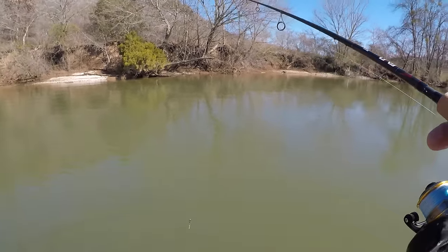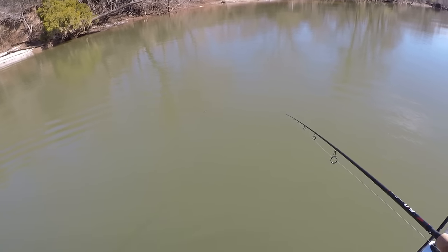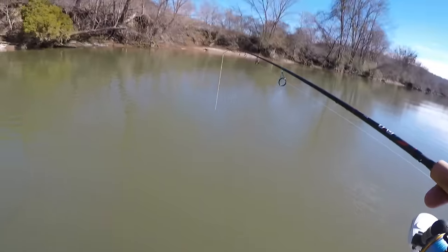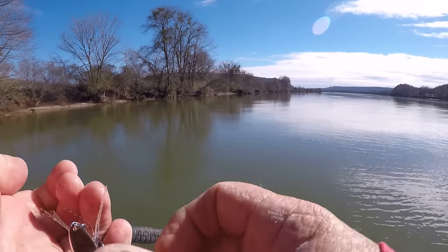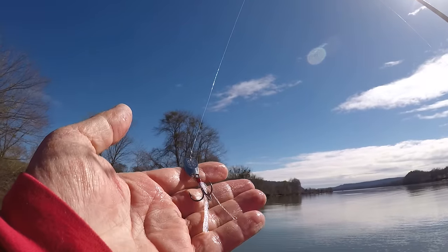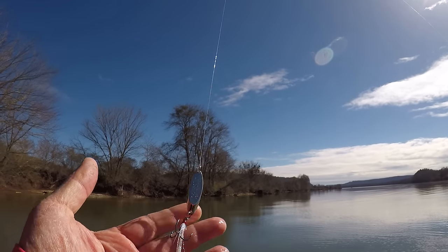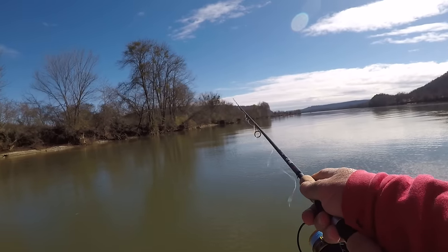But let's look at that flutter. Okay. Let's say I jerk it up. Well, it's hard to do it like that. But when I jerk it off the bottom and when it's falling back, look at that flutter. That's exactly like a wounded threadfin shad or gizzard shad. And by putting that larger hook on there with them tensils, let's just call them tensils, it makes the bait even look a little bit bigger. And I have caught some big spotted bass using this bait.